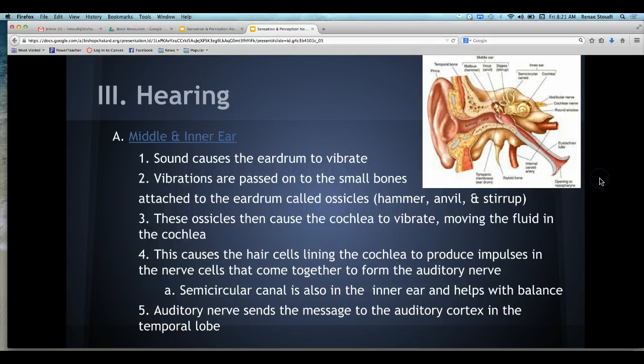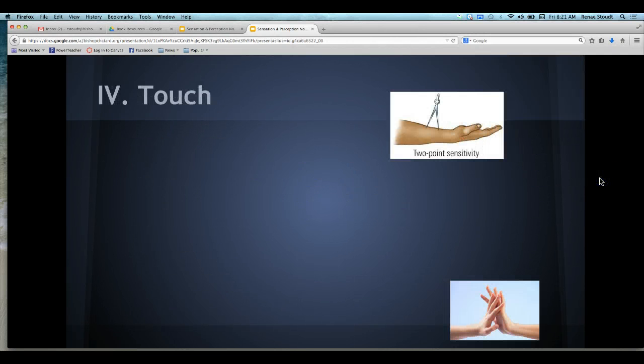Some notes on touch. Okay, so we have 2-point sensitivity. First of all, that 2-point threshold, that thing with the toothpicks, that is what we call a 2-point threshold. And what you will find is that as you change where you're touching, what parts of the body you're touching with those toothpicks, sometimes you will feel it as 2 points, and sometimes you will feel it as 1 point, depending upon where it is on your body and how close together those toothpicks are.